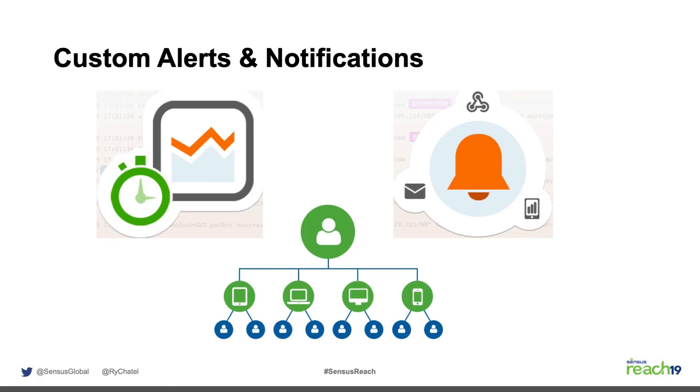Let's talk a little bit about notifications. You can set up custom alerts and notifications when anything occurs in the field. Who's familiar with R&I here? Who's familiar with R&I and alarms? Okay, now take all that and just put it to the side for a second. We have a solution that allows you to make anything an alarm and name anything you want as an alarm.